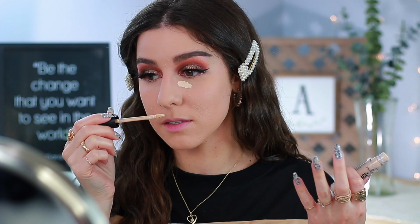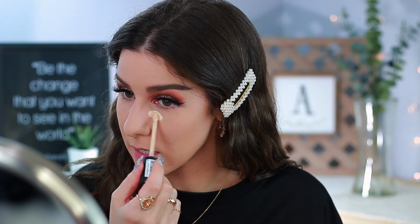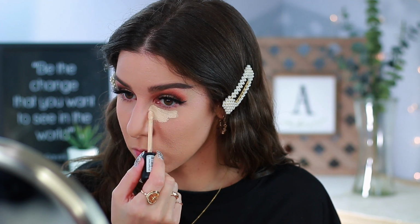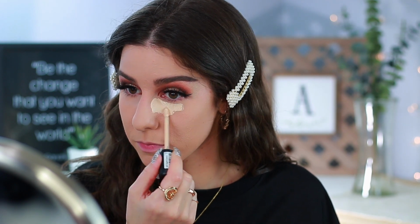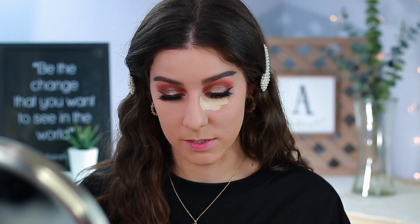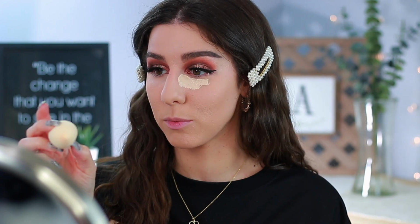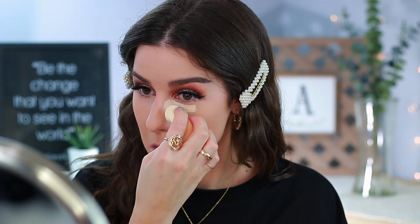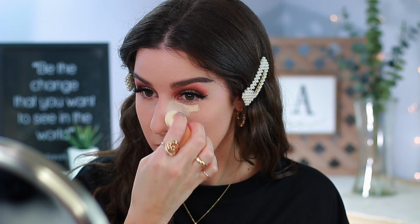Ooh, that has a fragrance. I didn't notice it when I was using it to prime the eyes. It is scented. Oh, look, okay, it's pretty thick. Oh, that's heavily scented. I'm gonna do one eye at a time because I don't know what to expect here. So I'm gonna go in with the e.l.f. sponge. And lightly.